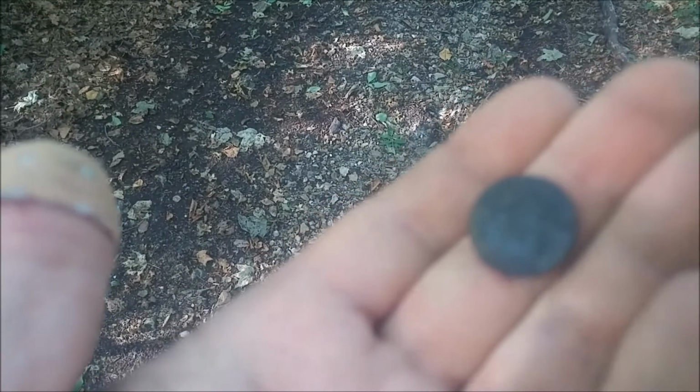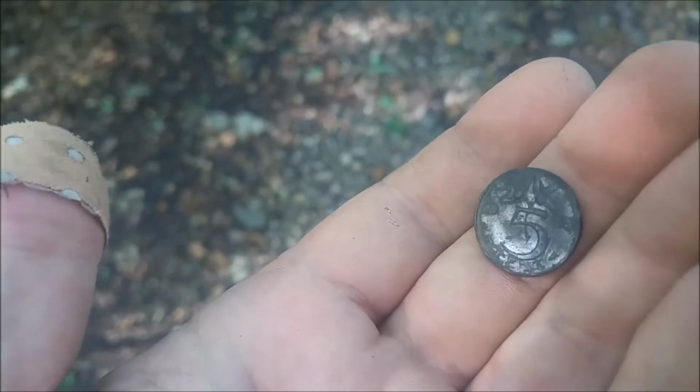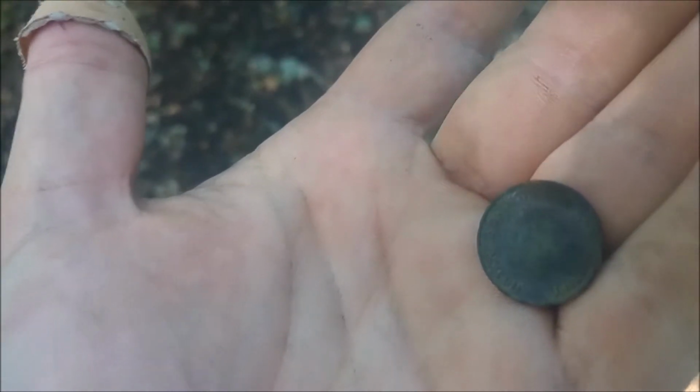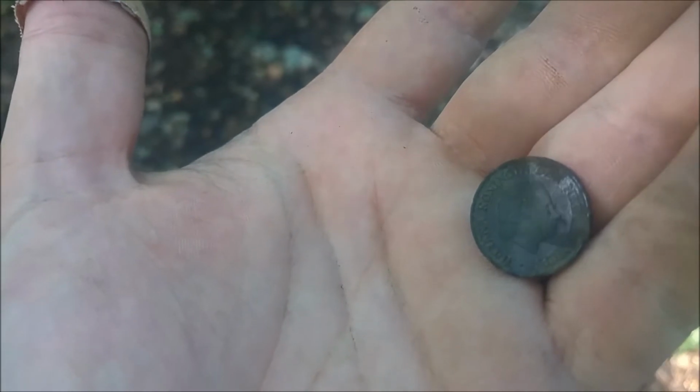Oh, the next find is a 5 cent coin from the Netherlands, 1955. Don't get me wrong, I love finding these coins, but seems that it's a bit difficult for me to find some older stuff. But yeah, it's all right, it's all right. I only need 10 years older. Come on, come on.